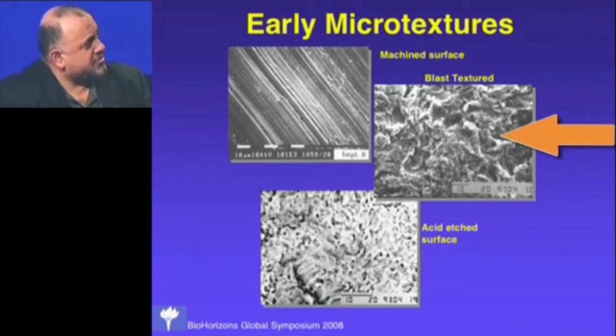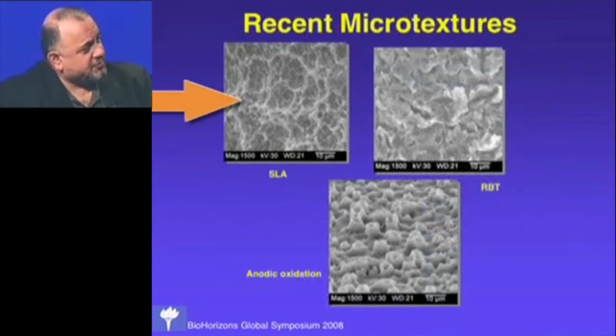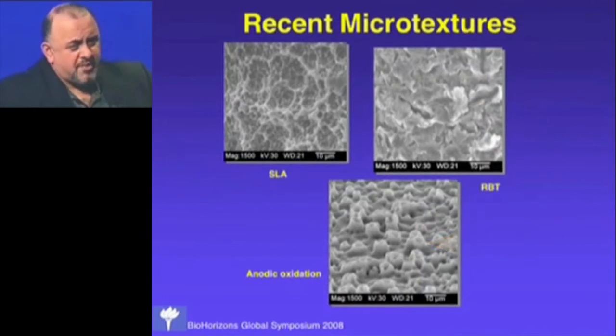And so we've gone through a series of surfaces. The original blast textured surfaces were blast textured with corundum and some materials that were not so good and stuck in the surfaces, and that was what led to acid etched surfaces originally, because you had to acid etch them to clean them. We then developed combination surfaces such as the sandblasted acid etched surface, the resorbable blast textured surface, and the anodic oxidation surface. But the point I want to make is these are all random textured surfaces. You can control to some degree the roughness, and you can control the range of structure size, but you can't control the organization of the surface.